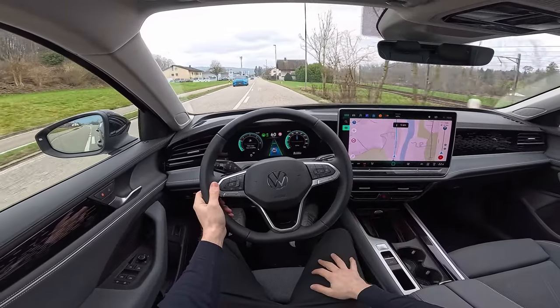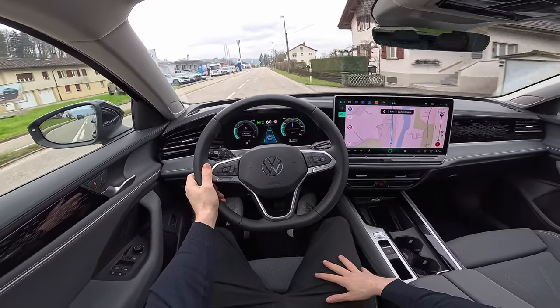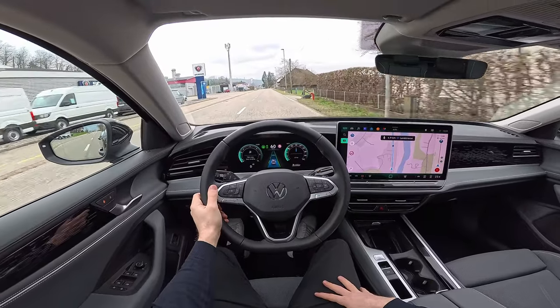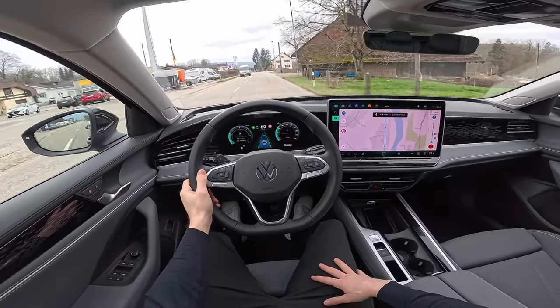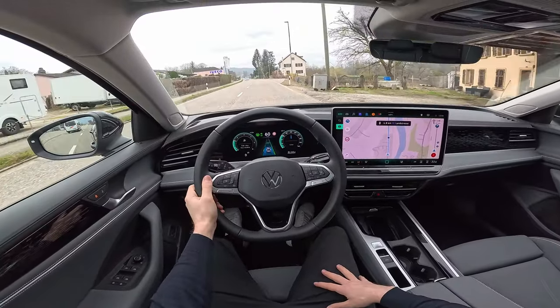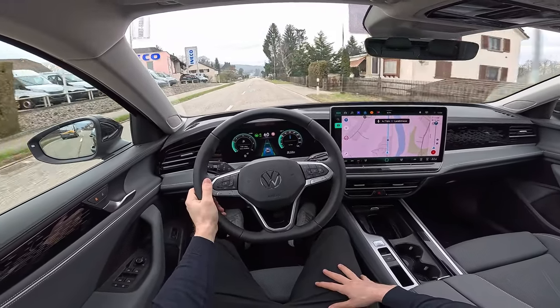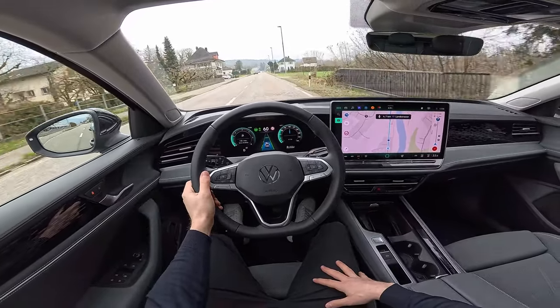So nice. Man, I was looking for this Volkswagen Passat a lot in the last month. And I finally found it. It's not easy to find, but I finally found it and I'm able to review it, test drive it and show you more information about it. And I'm so happy because I knew it's a good car and I should present it to you.